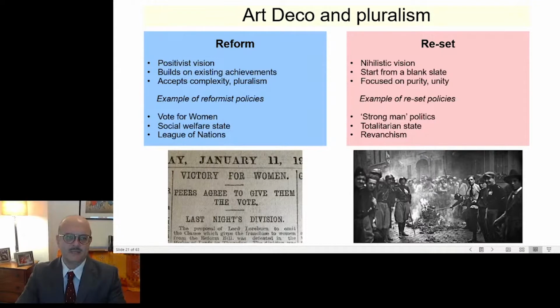And underlying this approach is the idea that problems are complex, and it's legitimate for society to have different viewpoints and different aspirations within it. And therefore, you have to move gradually and by steps that everyone or many people agree to. An example of some reformist policies might be the expansion of the vote for women, right? Almost every country, certainly all European countries, had universal male suffrage by 1914. And in the years after that, they gradually introduced female suffrage.